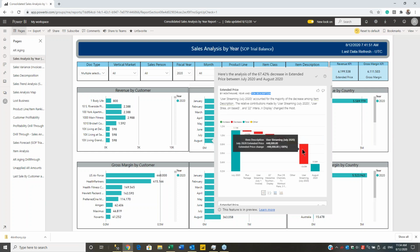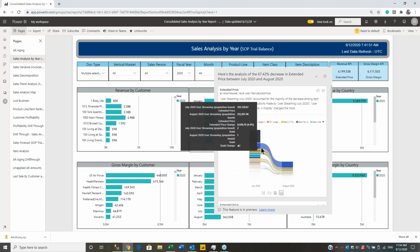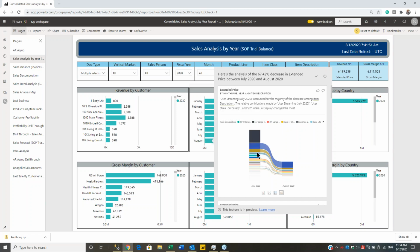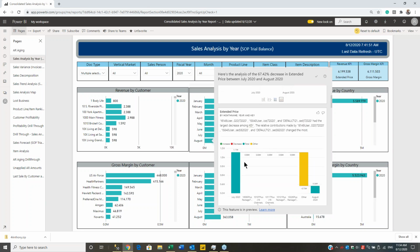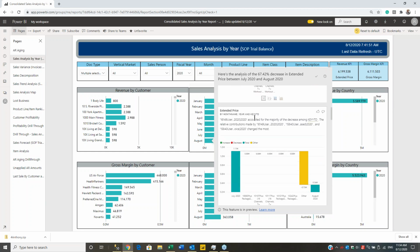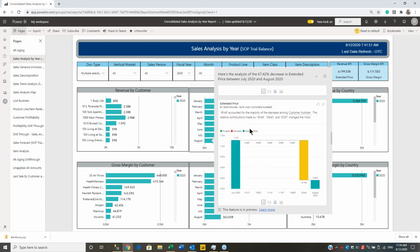Nor this product here. In July, I sold 448,000 of it. August, I didn't sell any of it. And it'll give you some additional visualizations here showing you the ranking of that particular item, where it was ranked, whether the ranking changed. Just a lot of information. And it also is going to let me know other metrics. This is the key, year to date. Here's your vertical market if you have vertical markets set up.